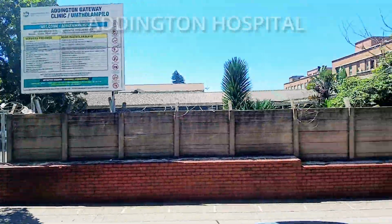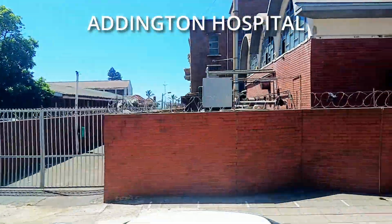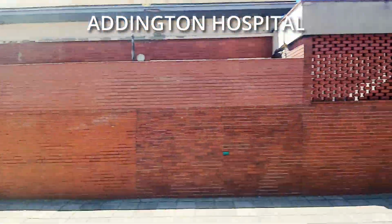As we continue, we pass Addington Hospital, one of Durban's oldest medical institutions.